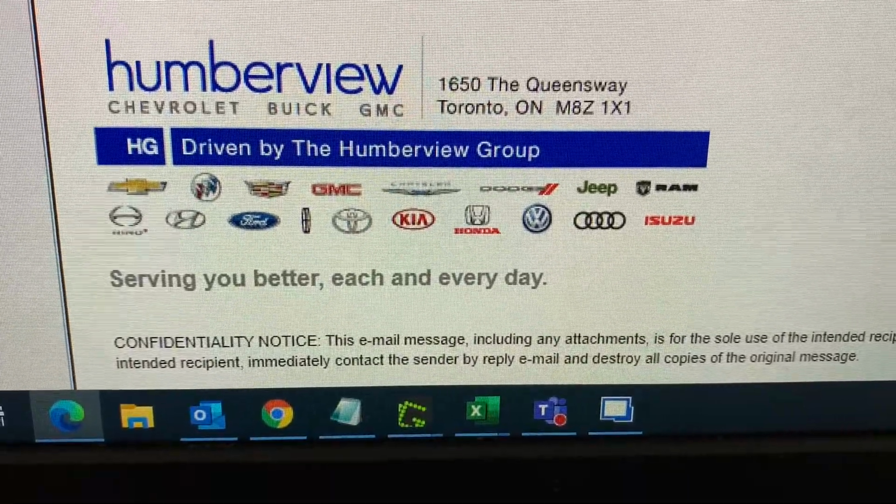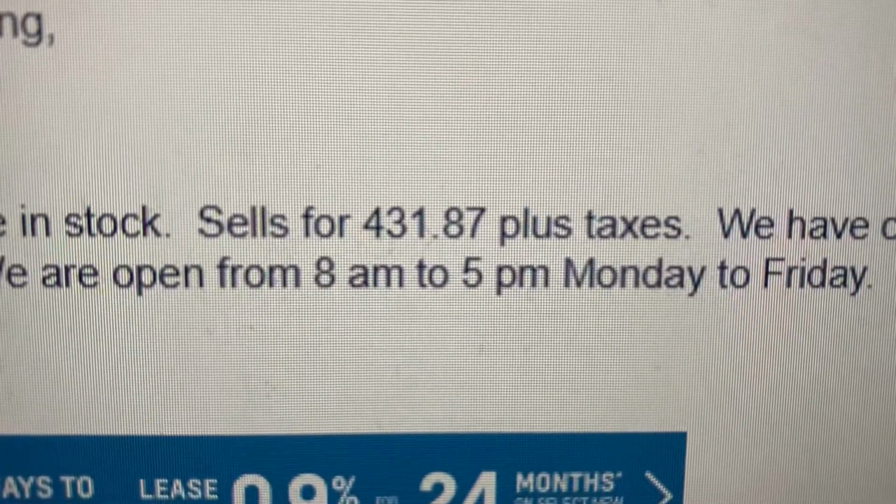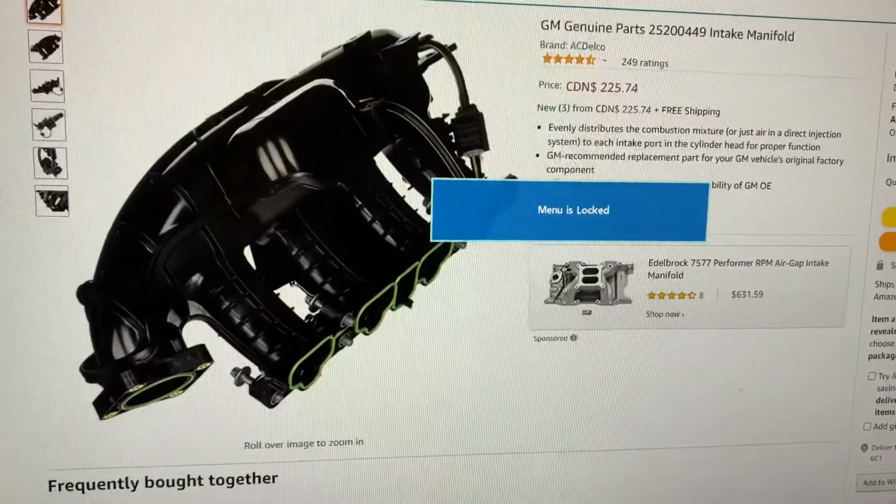I don't know why American car parts are so expensive in Canada. So this is the price of the intake manifold. I checked with the dealership here in Canada. It's $431.87 plus taxes. Check this out.